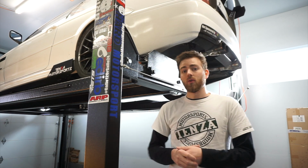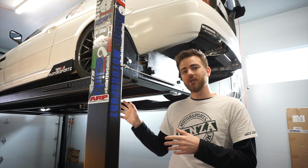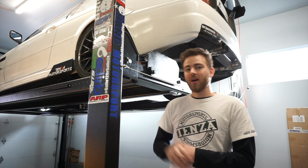So first, let's go over my full exhaust setup. We'll talk about that a little bit, and then I want to talk about some of the things that I'm going to change about it and some of my future plans that have to do with the underside of my car. All right, so we are here underneath the car, and we'll start with the headers that I put on.